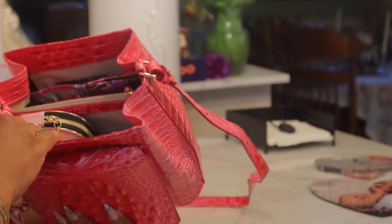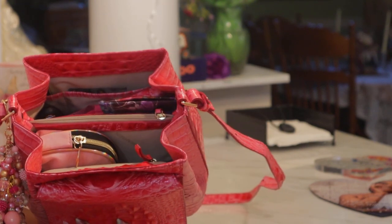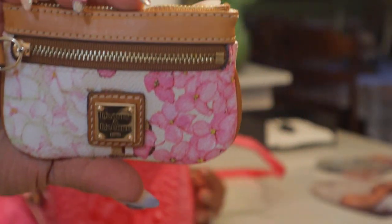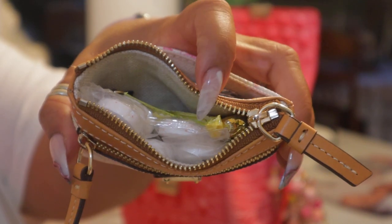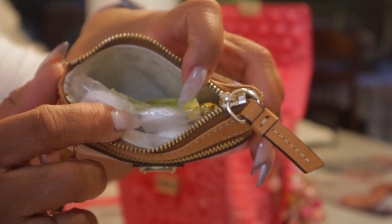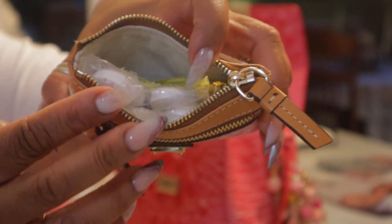Okay. I also have my Dooney and Bourke pouch in the hydrangea, the cream. And y'all, in here, let me show you what I'm using it for. I have candy. Now, this can be used for your keys, which is what I normally use it for. There is a key ring in there. I did have those single Purell wipes in here because I thought, well, I'll put them in here, but I decided to carry the bottle instead. So I just have candy in there.